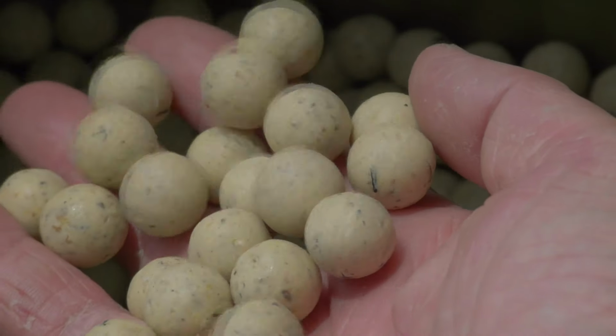So I'm going to put another sprinkling of bait out over two spots like I did last night, and I'm going to leave the margin spot because I did quite heavily bait that.